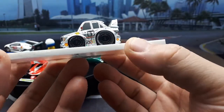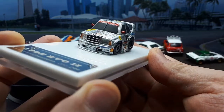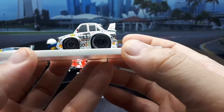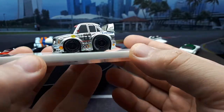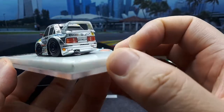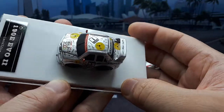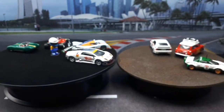Anyways, this is a cartoon version, and yet it has pretty much the same amount of details as the regular 190Es that you would see from the regular 1/64 scale manufacturers. The only thing missing is an interior. It just has blacked out windows because I think the majority of the body here is one solid piece of resin plastic. But you can see the star emblem there. It has reflective side mirrors, and the headlights and taillights are clear plastic. So it's quite fascinating. I love these cartoon cars.